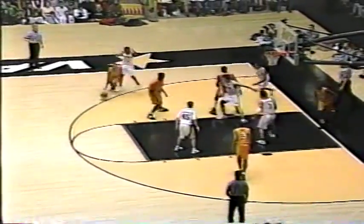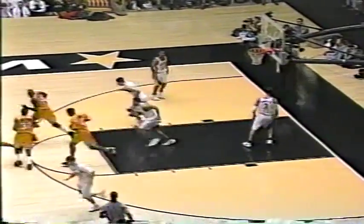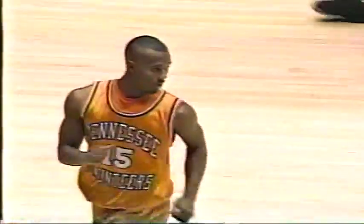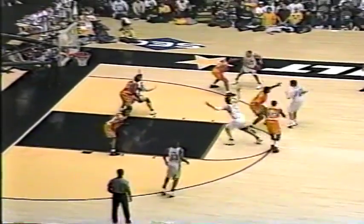Jackson to trigger the inbounds pass. There's Wharton. Wharton fakes, moves to the inside. 17-foot jumper is up. Zip. It's good. Tennessee leads by a score of 6-0, and Vanderbilt has the ball. This is Pride. Digging past the center line. Shut down by Jackson. Cross-court pass. Despaltro on the wing. Whitehead guarded over there by Lee.